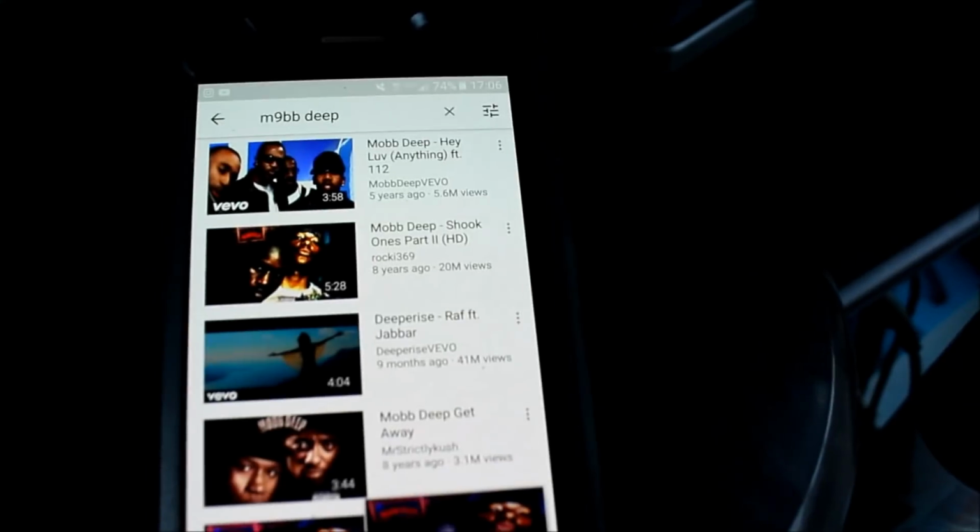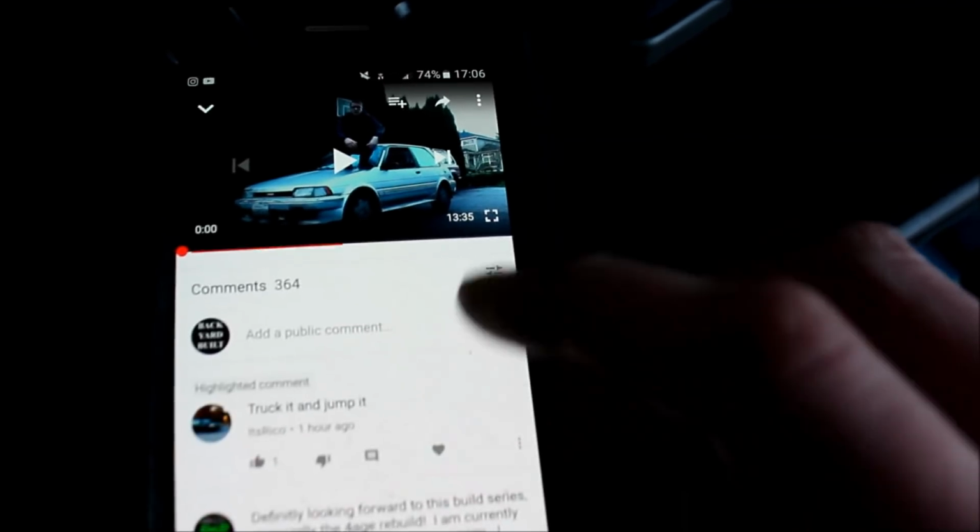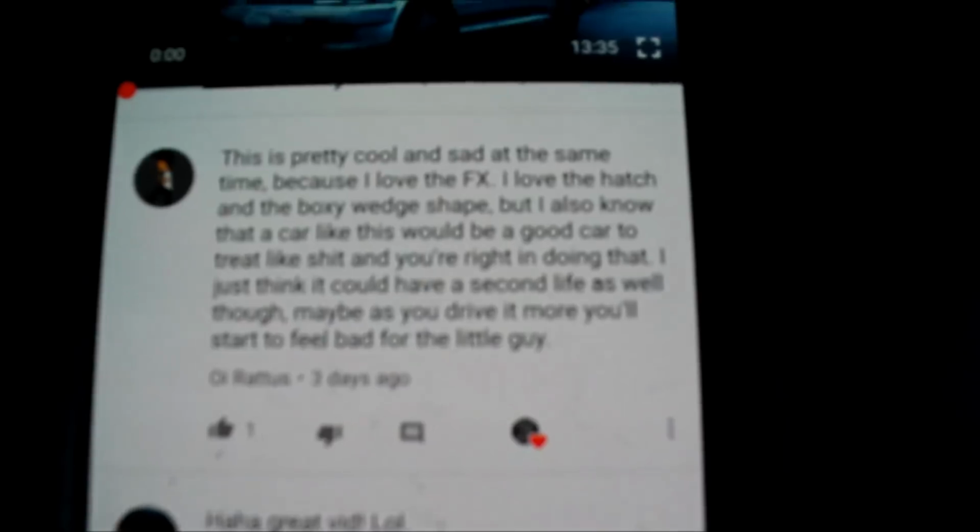So originally when I bought the Corolla, I had in my mindset that it would be nothing but oil and gas, that's it, just don't care about the car at all. And I actually got a comment on my last video of the walk around, which turned out to be absolutely true, and I kind of knew that would be the case, so I'll read the comment right now. Alright, so here's the comment right here.